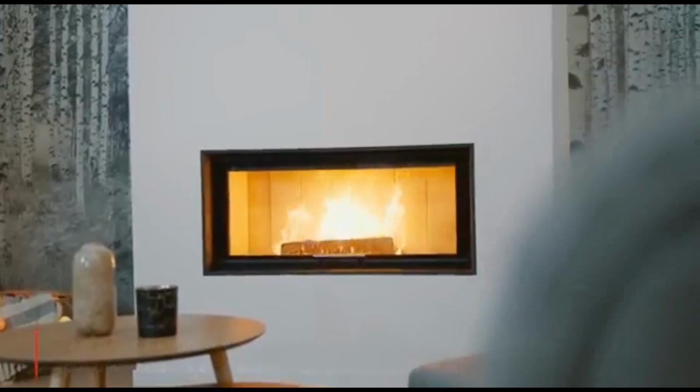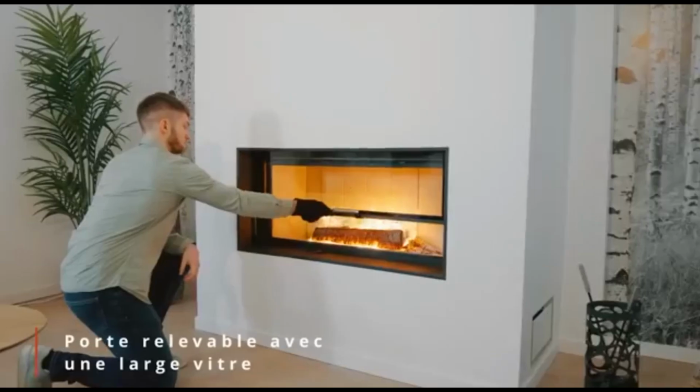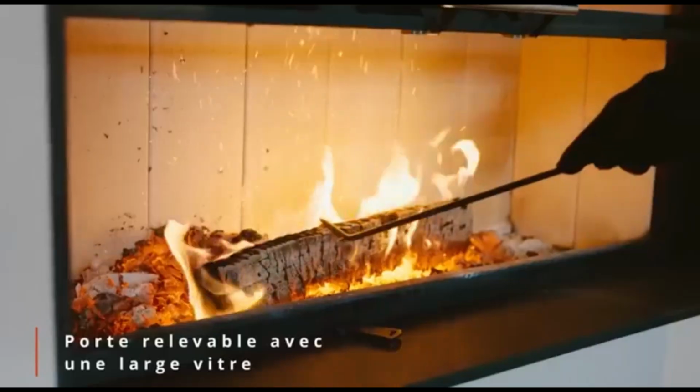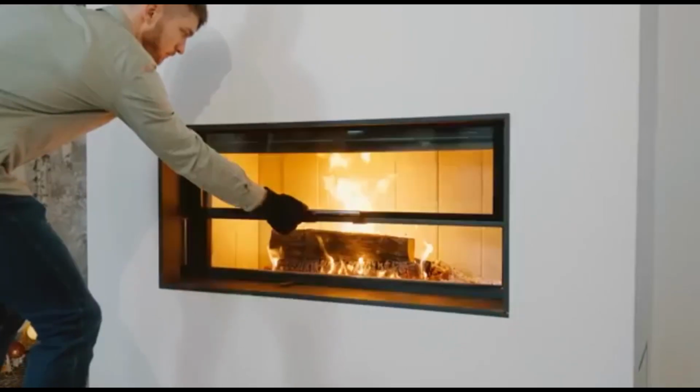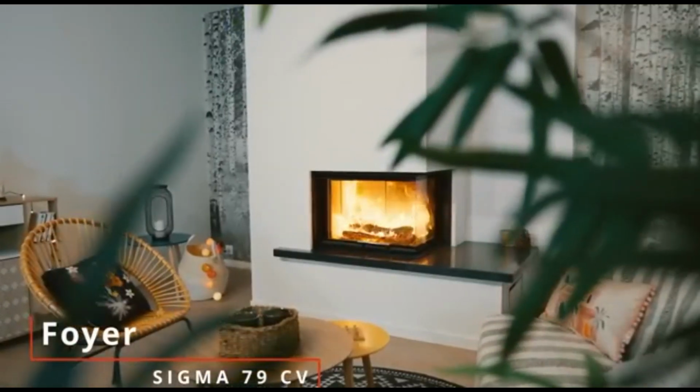With a 6.9 kW heat output, the Sigma 79 CV can handle firewood up to 50 cm in length. The more potent Sigma 11050 can handle wood up to 60 cm in length and has a 12 kW output. What is your favorite?